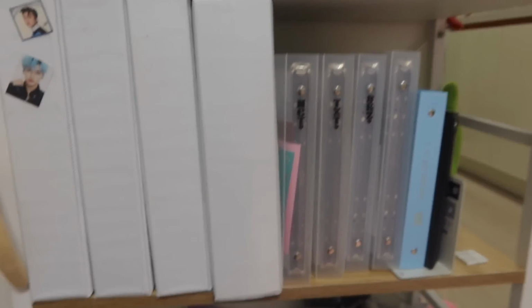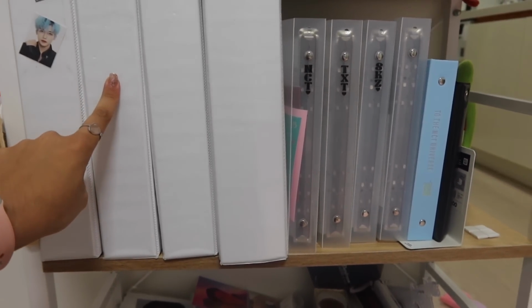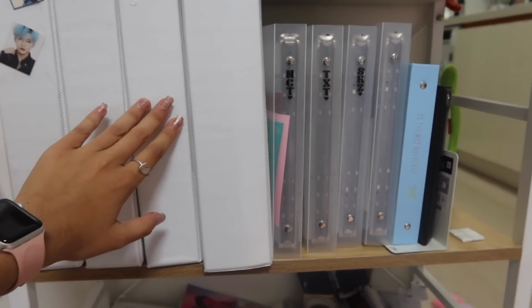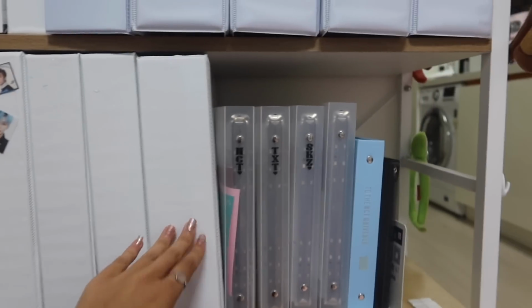And then we move this way and we have more binders. So this one is my Jaemin non-album binder, this one is the Stray Kids photo card non-album binder, these are my TXT bigger inclusions, and then this is my TXT OT4 binder, so all of the OT4 sets that I have, because obviously Subin's in his binder.